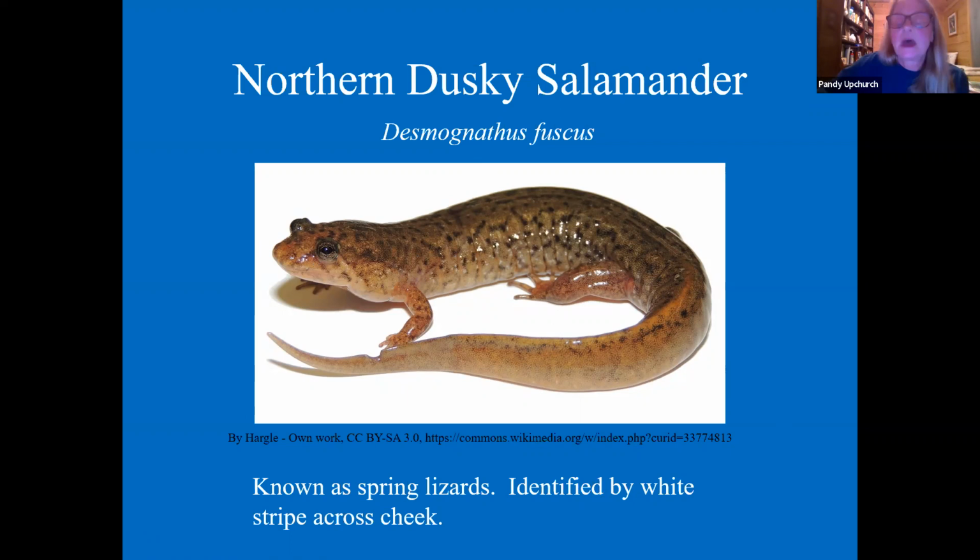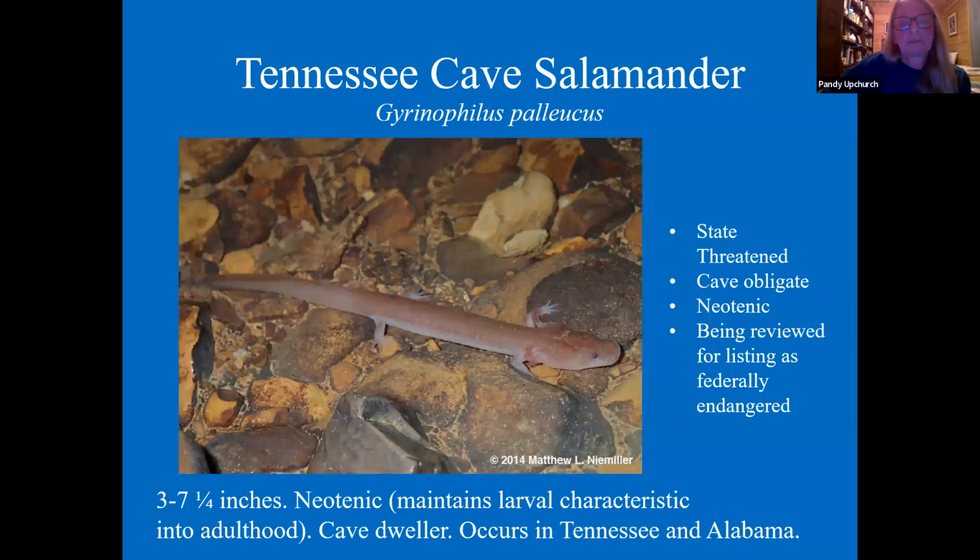I don't think you can go back there anymore, but Dripping Springs is a great place to see dusky salamanders. But typically creeks, small streams, just like Vaughn Creek, so you're going to be able to see them there as well. And then our state amphibian, the Tennessee cave salamander, is endemic to Tennessee and Alabama, and is a cave obligate. So lives no place else but caves.